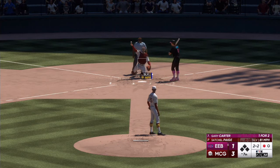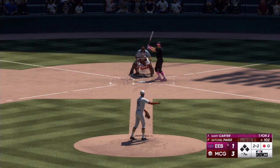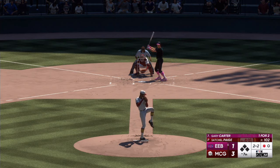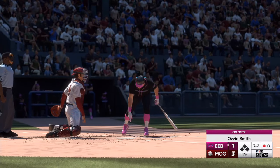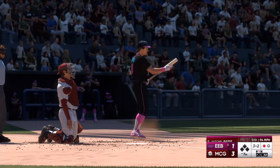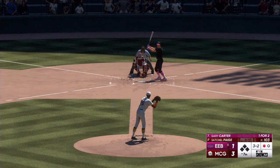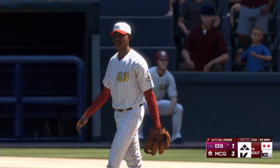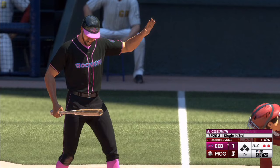Next pitch downstairs. 2-2. Just missed. This is a really good feeling for a hitter at this point in the ball game. You know that they don't want to walk you, so you're going to get a pitch to hit. You just better not miss it. Right-hander kicks, deals. Swing and a miss, struck him out. So he's gotten deep into this game, and at least so far not showing a ton of signs of fatigue.